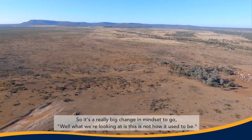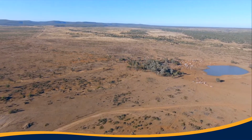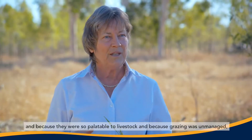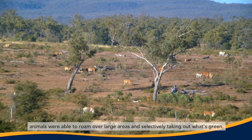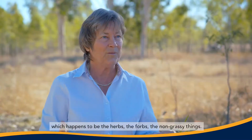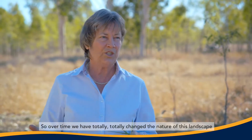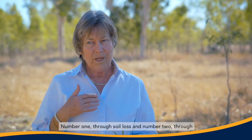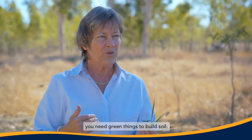So it's a really big change in mindset to go, well, what we're looking at is not how it used to be. The original ground cover here was mostly non-grasses, and because they were so palatable to livestock and because grazing was unmanaged, animals were able to roam over large areas and selectively take out what's green, which happens to be the herbs, the forbs, the non-grassy things. So over time we have totally changed the nature of this landscape and totally changed the soil. Number one, through soil loss, and number two, through the fact that you need green things to build soil.